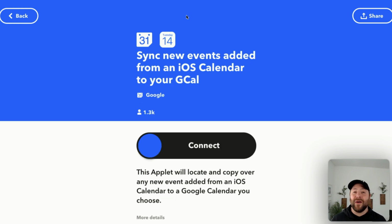You could also connect Google Calendar with iOS Calendar. Your work is all on iOS Calendar, but your home is all on Google Calendar. Sync those events from iOS Calendar to Google Calendar with IFTTT.